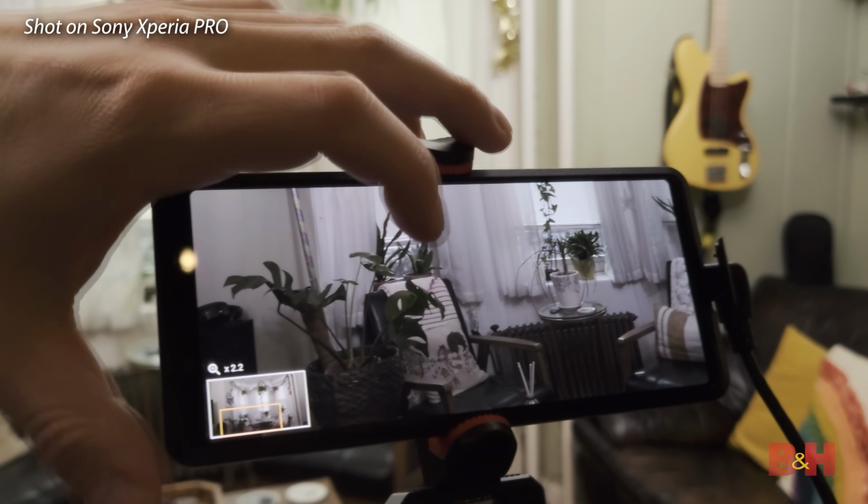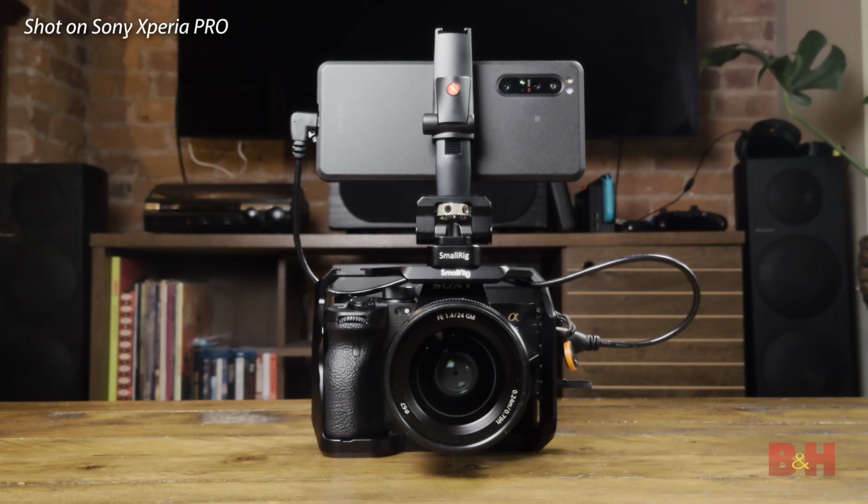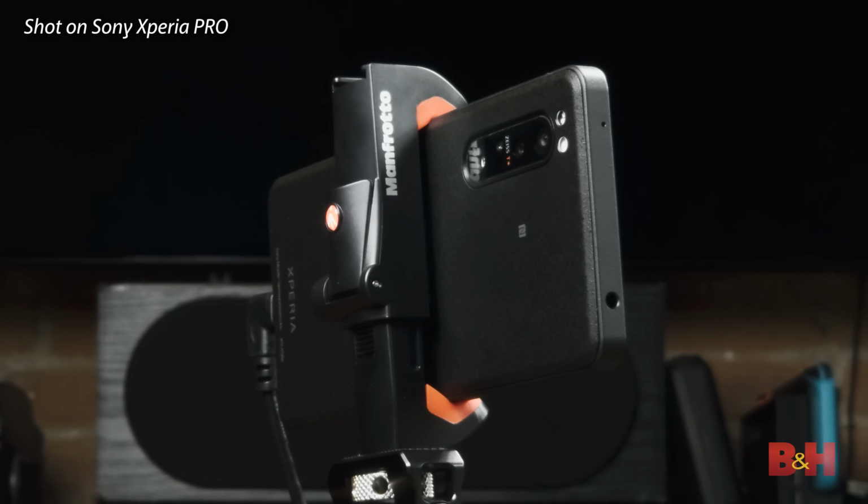Let's talk about this rig though. We've got a pretty minimal setup going on here, but key to the rig is this Manfrotto smartphone grip that you see. Because it has plastic grips instead of metal, it doesn't interfere with the 5G signal coming from the phone. Now, while that may not be super important to you if you're only monitoring with it, that brings us to the Xperia PRO's other key feature.